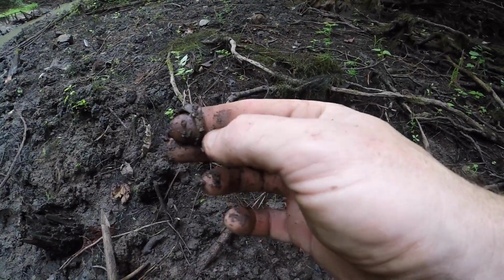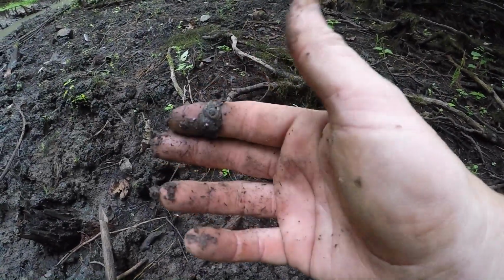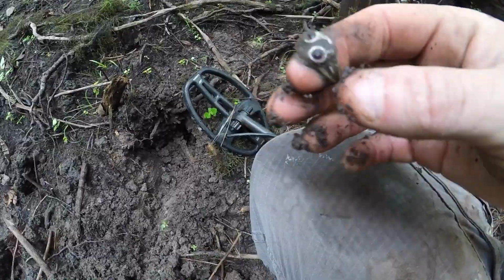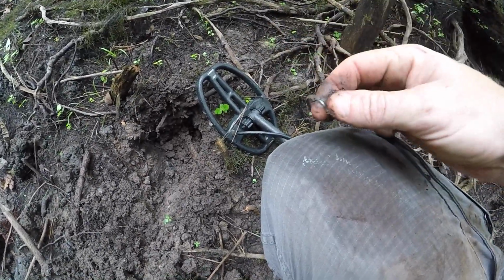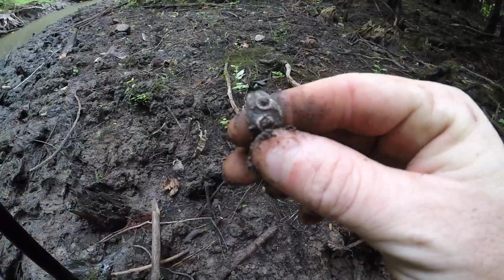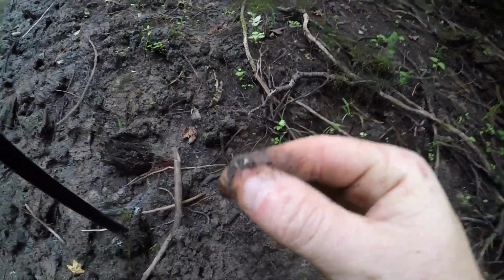Looks like there's, I guess that could be silver, maybe. Let's give it a pants rub here. I can't get too dirty. I'm supposed to have lunch with a guy that's gonna give me permission to another farm. Yeah, man, I'd say that's silver for sure. And it looks like it's got two rubies or something in it.